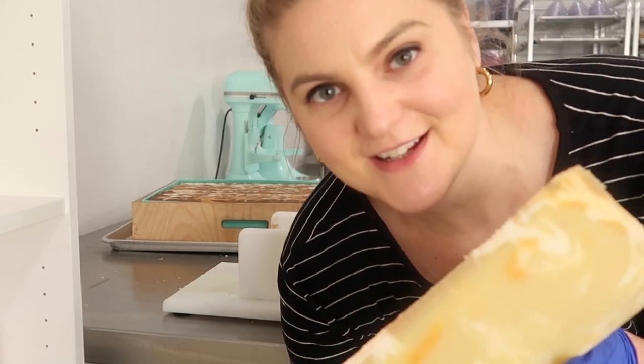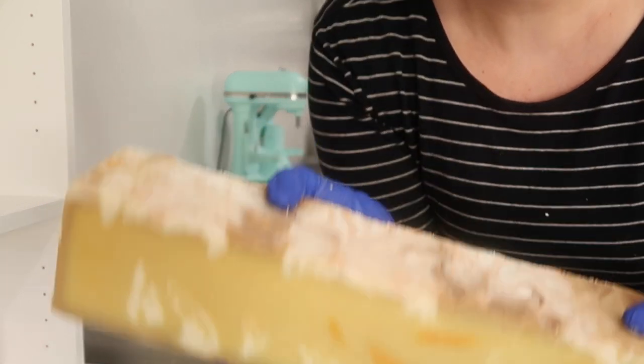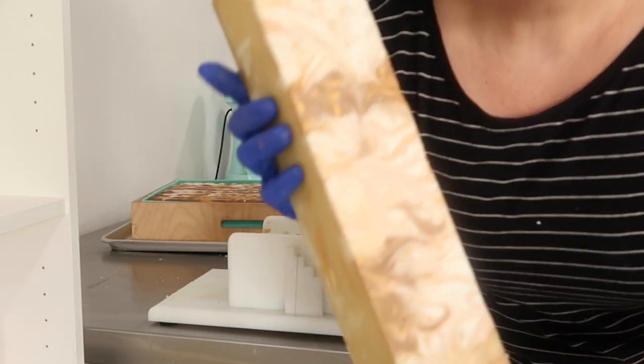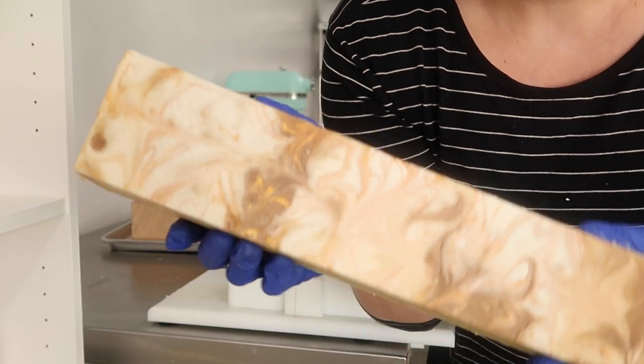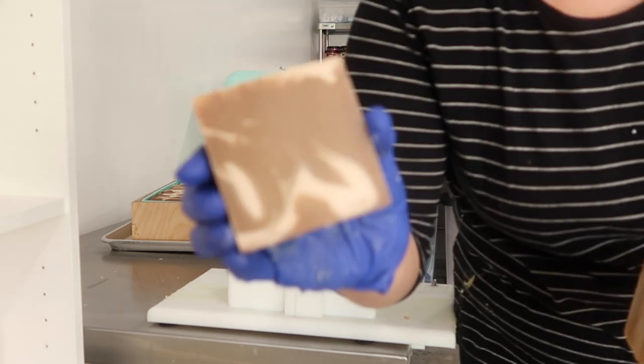Never made cold processed soap before. If something has a lot of vanilla in it, like this pumpkin, it turns a brown color. So this is really new soap. I just made this on Saturday and it's Tuesday and I'm just cutting it. It's gonna get darker and darker and it's gonna turn into this.